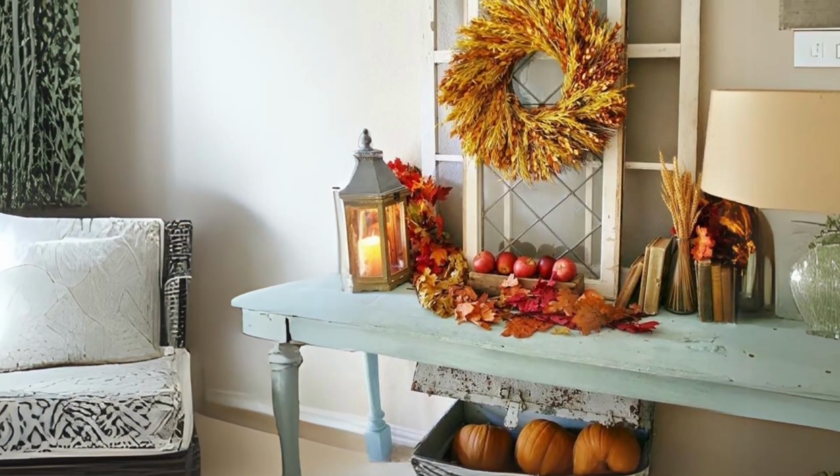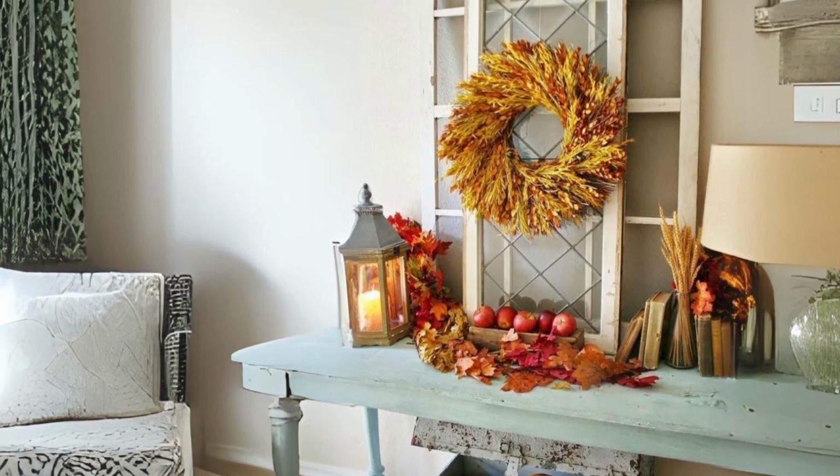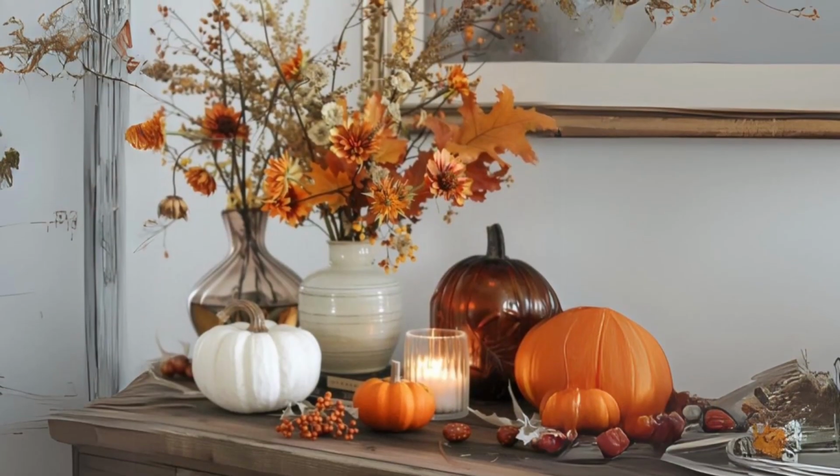Rustic fall decor. Create rustic fall decor using fall leaves, wheat, apples, and pumpkins for an authentic autumn look.